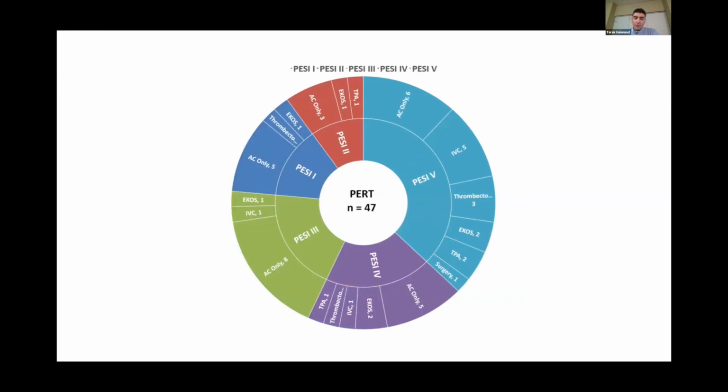If you look at the PERT group, 47 patients, you can tell from this graph there was still overall low advanced therapy use, but for sure way more compared to the non-PERT cohort. And if you look at PESI 5, for example, 6 patients had anticoagulation, 3 had aspiration thrombectomy, catheter directed, 2 had ECMO, catheter directed lysis, 2 had systemic TPA, 1 had surgical thrombectomy. So advanced therapy use for sure. And when I say advanced therapy use, I mean systemic TPA, catheter directed therapy, including lysis and thrombectomy, and also surgical thrombectomy.